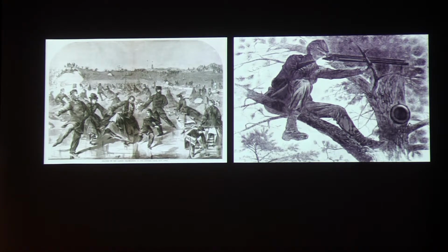Prior to that, the one on the left, as you can see, is an ice skating scene. You clearly can't read the caption, but it's set in Central Park in New York. He moves from Boston down to New York and does a series of these sort of pleasant genre scenes, particularly park scenes.